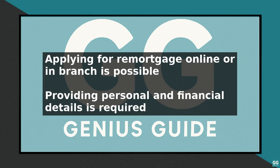If you are happy with the quote, you can proceed with the application and Santander will arrange for a valuation of your property. After the valuation, Santander will finalize your remortgage deal and send you a mortgage offer. It is crucial to carefully read and understand the terms and conditions of the offer before accepting it.